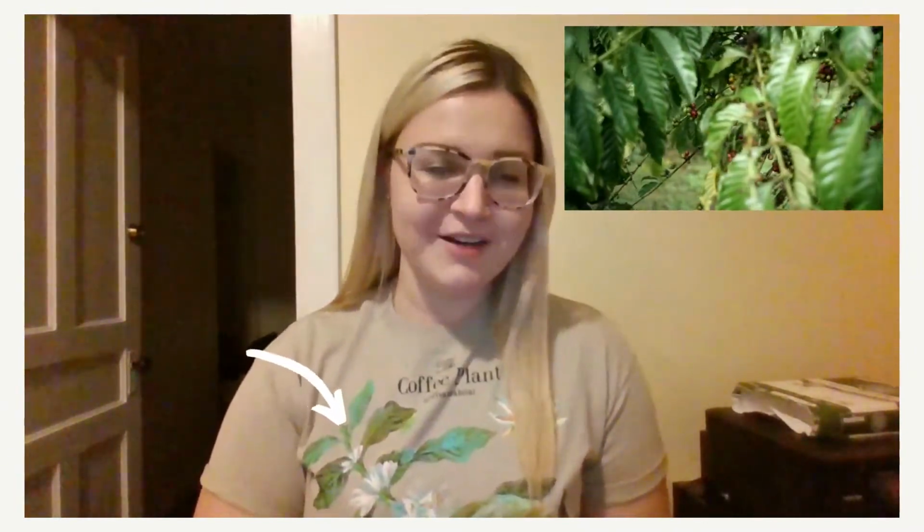Coffee beans are blue-green seeds found in a red or yellow fruit found on the coffee flowering plant, which I happen to have on my shirt here today. This fruit is called the coffee cherry. Once coffee cherries are pitted, the beans are then fermented and dried. The next step in the process of seed to bean is roasting.